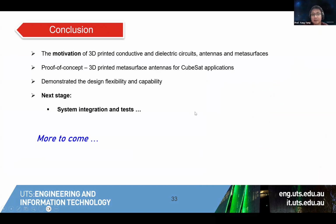Sorry for that. My talk focuses on the discussion of metasurface antenna designs potentially used for CubeSat applications. We proved the concept of metasurface antenna designs using AME, and we also demonstrated a couple of designs for different application scenarios. Our next stage will be system integration and testing in the lab environment, and we're also looking for opportunities to collaborate.